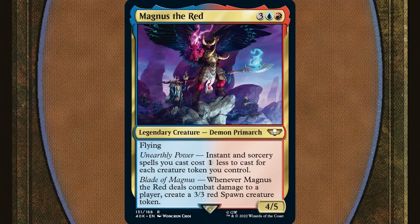Now, what we're here to talk about are 2 brand new cards. I'm finally getting to the point here. Card 1 of 2, Magnus the Red, Primarch of the Thousand Sons. He's a red and blue legendary creature costed at 5.